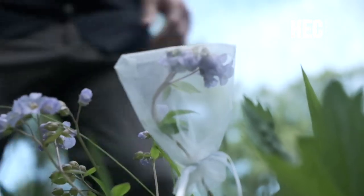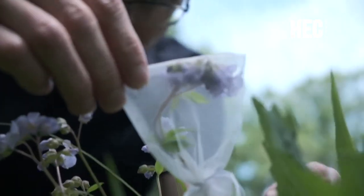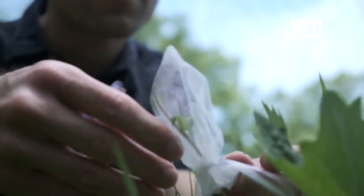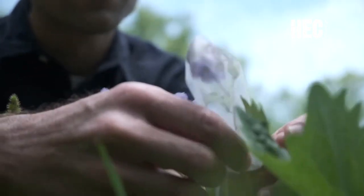To conduct my hand pollination experiments, I'm doing the work that a bee would do. However, to be very careful and controlled in my experimentation, I have to make sure that other bees or other pollinators aren't also pollinating the flowers that I'm working with.